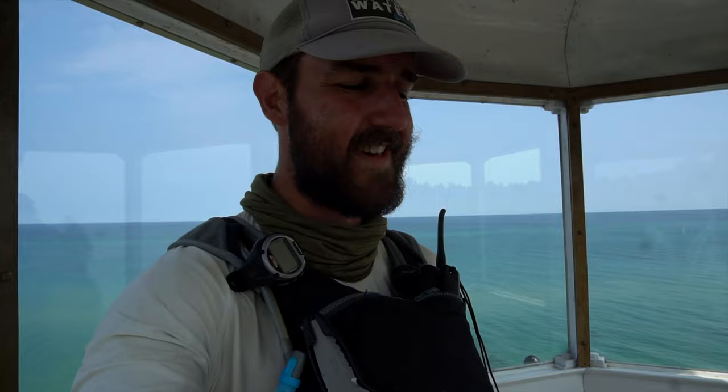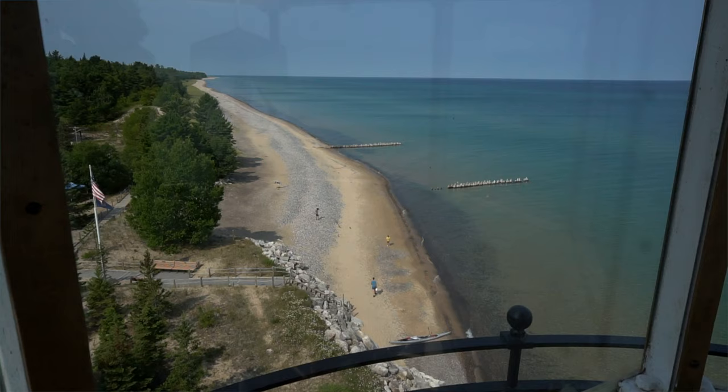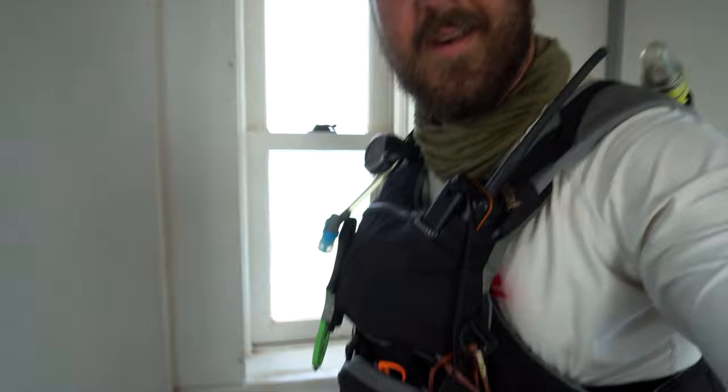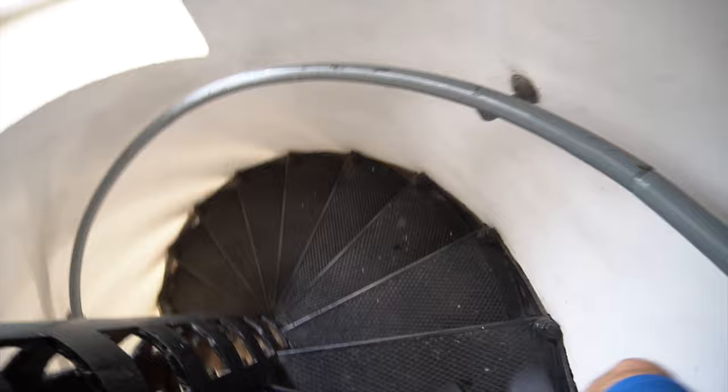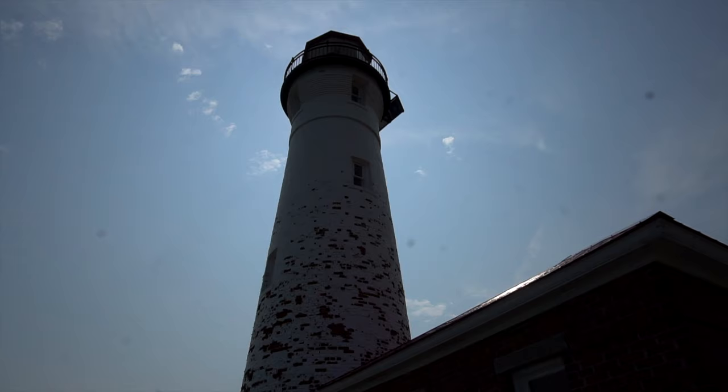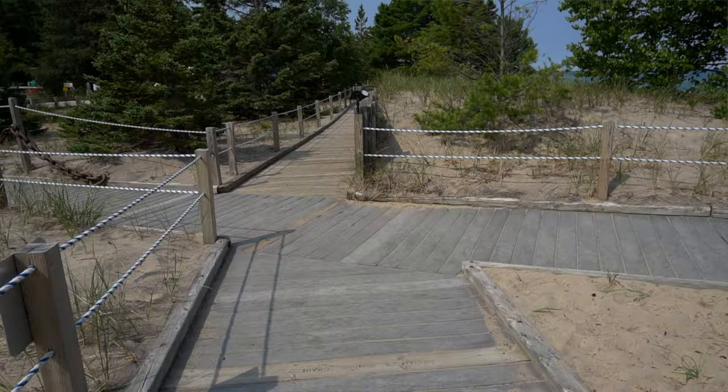Glad they let people up here to see it. It's cool. All right, going down. And more down. It's amazing to see that people are taking care of these things. I certainly like paddling by and visiting. All right, time to get back on the water. A lot of paddling still to do today.